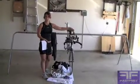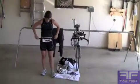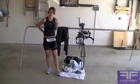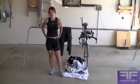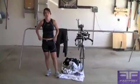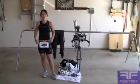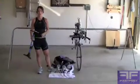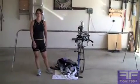Also, sunglasses, and lastly, a racing belt, which you'll put on after the swim. It clips on. You wear it for your bike. I like to wear mine in the back so the number doesn't hit me when I'm riding, and then I'll keep it on for the run and twist it to the front so when I finish, people can see what my number is.